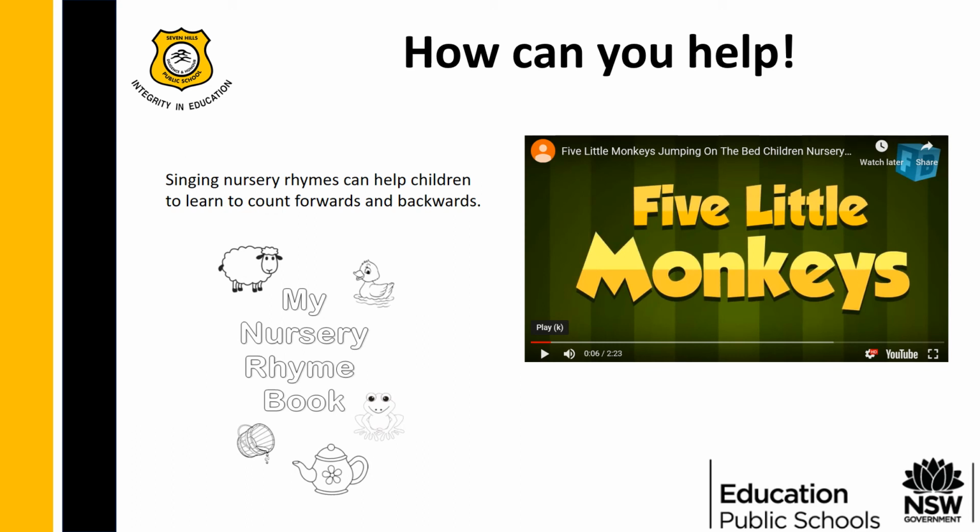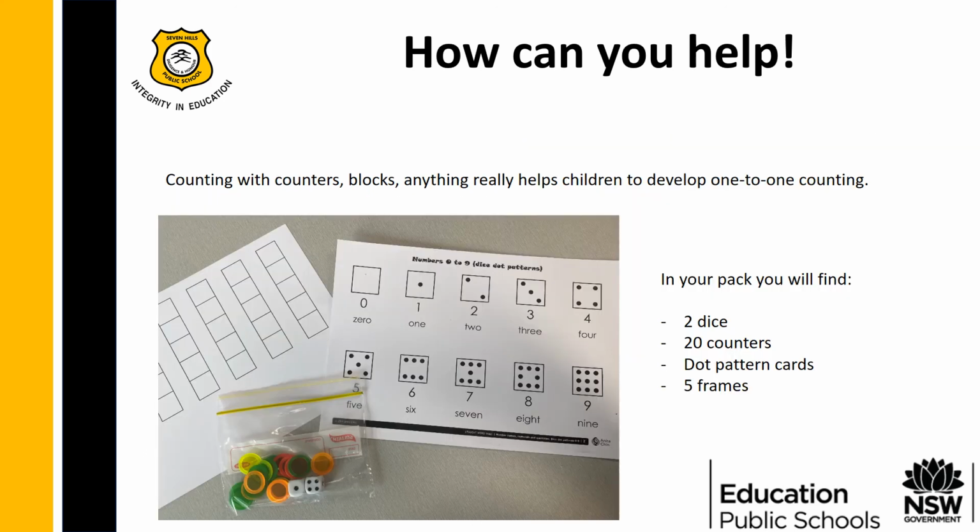Singing nursery rhymes can help children to learn to count forwards and backwards. You might like to have a look on YouTube for some examples of counting songs for children. Counting with counters, blocks, anything really, helps children to develop one-to-one counting. In your pack, you will find 2 dice, 20 counters, a dot pattern card, and 5 frames.